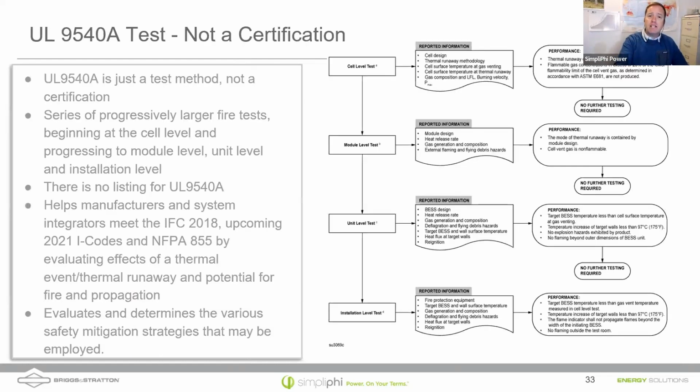So again, this is breaking down what I just kind of described on the 9540A, where they go through this regimen of testing, progressing from the cell module into the unit level testing. And ultimately, if you do need to go to an installation level test, where you would have to have external fire mitigation strategies installed, like a sprinkler system, for example.